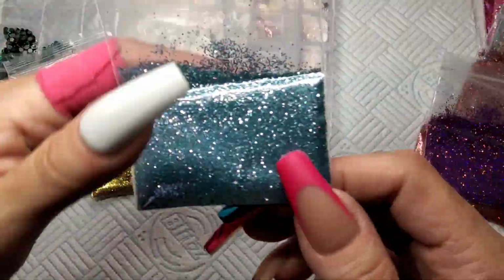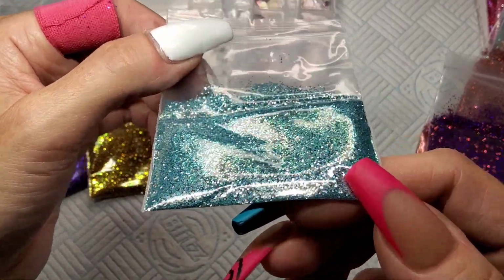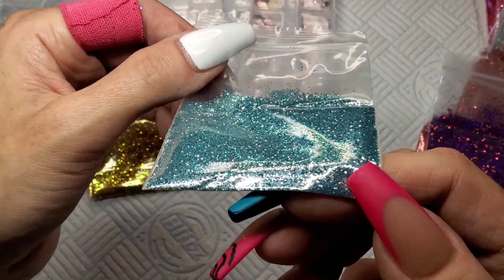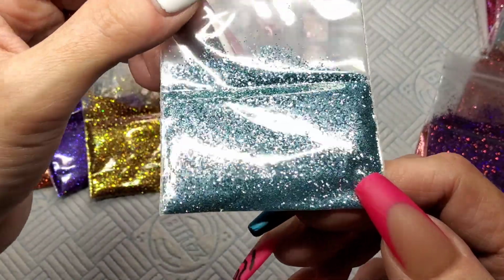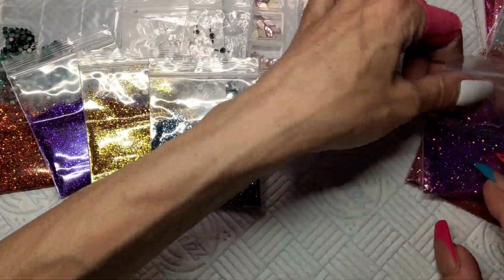Love these. This one's not got much of a colour shift. It's like an aqua blue, and it just shifts to like a darker aqua bluey green. Not much of a colour shift on that one.